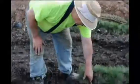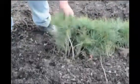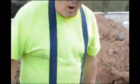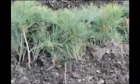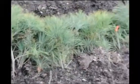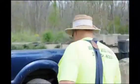This is Bill at Highland Hill Farm, and today we're transplanting into pots these white pine transplants. White pine transplants are very easy to grow, and they're good for screens and buffers or as a standalone tree in your landscape. What we do with these is we plant these directly in the field, and then we also plant a bunch of them in pots. And I'm going to take you over here and show you the pots that we're doing.